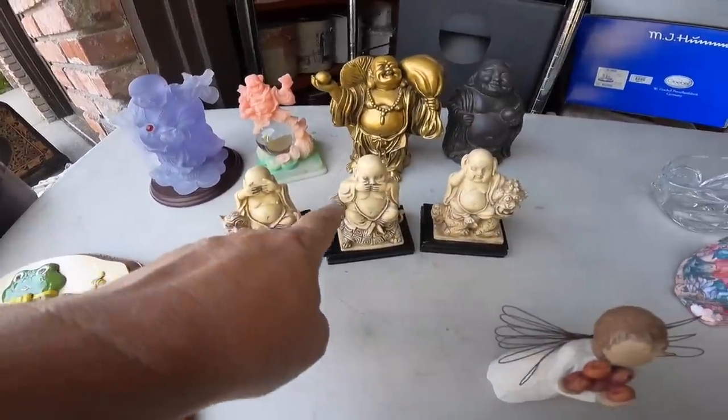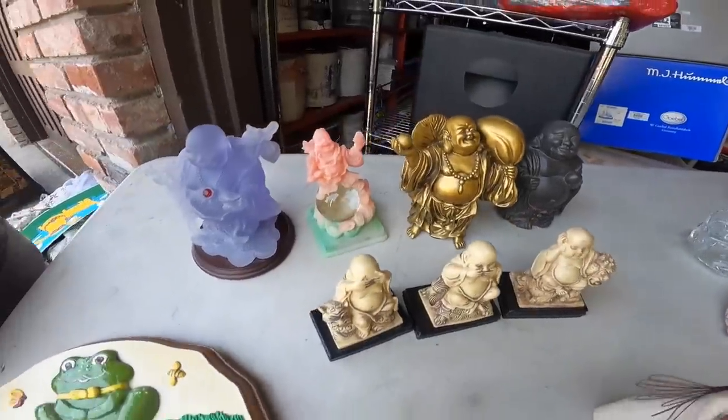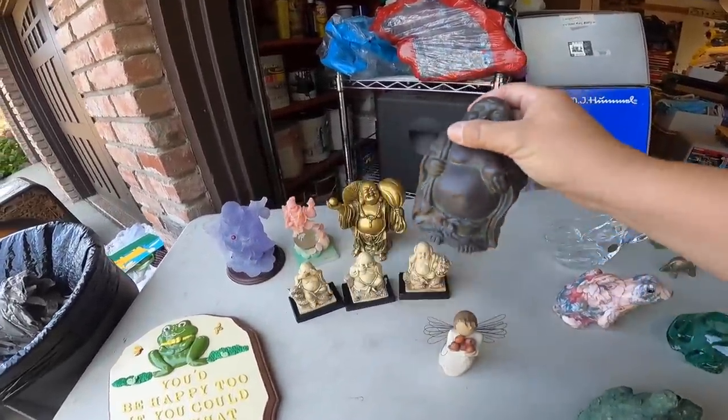All right, see no evil, speak no evil, hear no evil, not necessarily in those orders. These are all plastic, so if they look cool, they're not really, they're plastic, except for this one. This one's like, I don't know, made out of concrete or something. It's a little bit heavier.